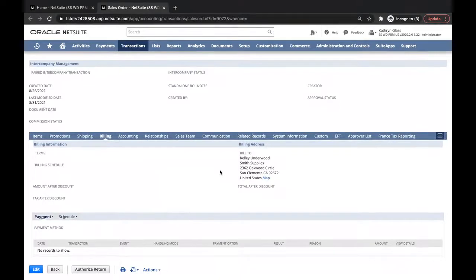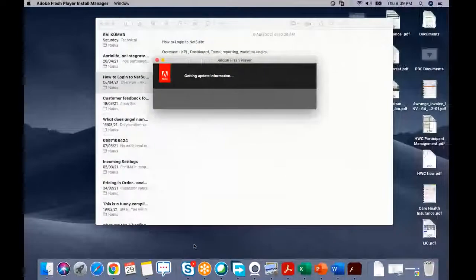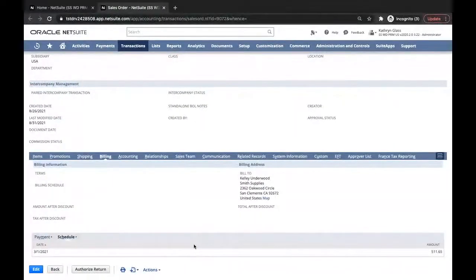Now, these are normally fetched from your customer master, and then you can see if there were any payments made. In case there were payments made around this, that record actually shows here, as well as if you have schedules around this. When I say schedule, you have predefined invoices which are scheduled for further dates. You see it in the schedule of payments as well.